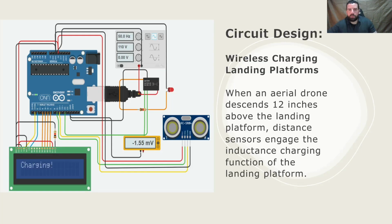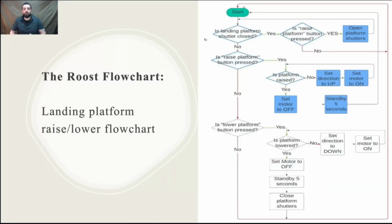For the wireless charging circuit, we have an Arduino microprocessor that will process the input from the distance sensor, which detects the presence and altitude of the drones as they approach the landing pads. Once the sensor detects the drone's altitude to be within 12 inches of the landing pad, the inductive charging coils are then activated. The following flowchart shows the telescoping landing pad.